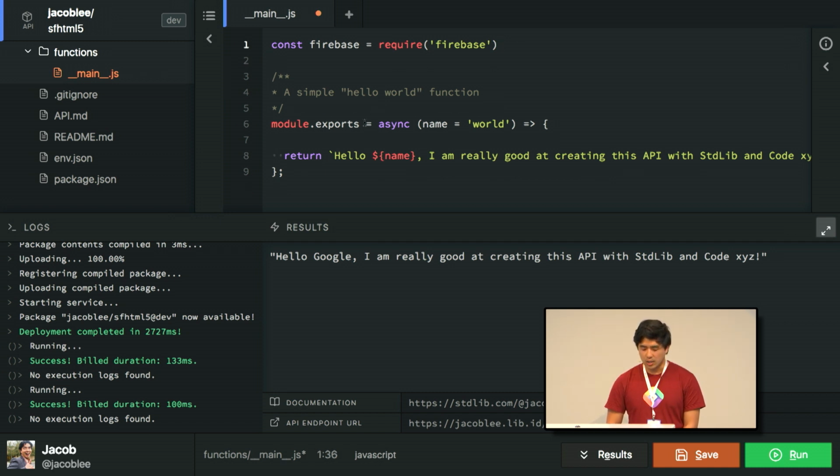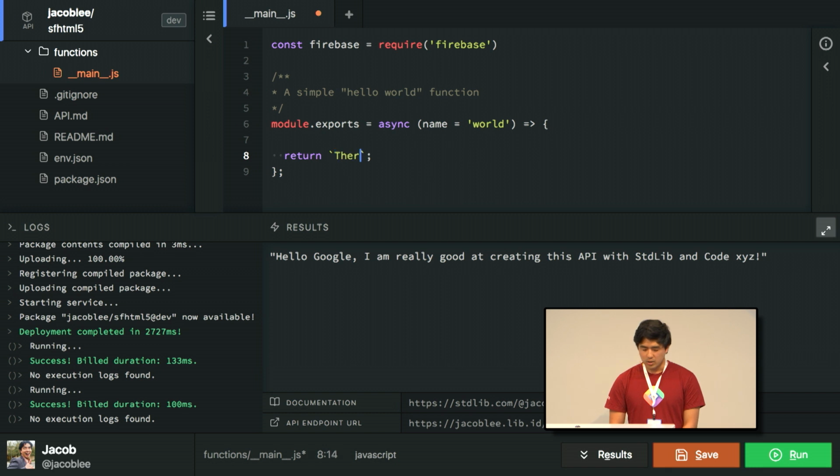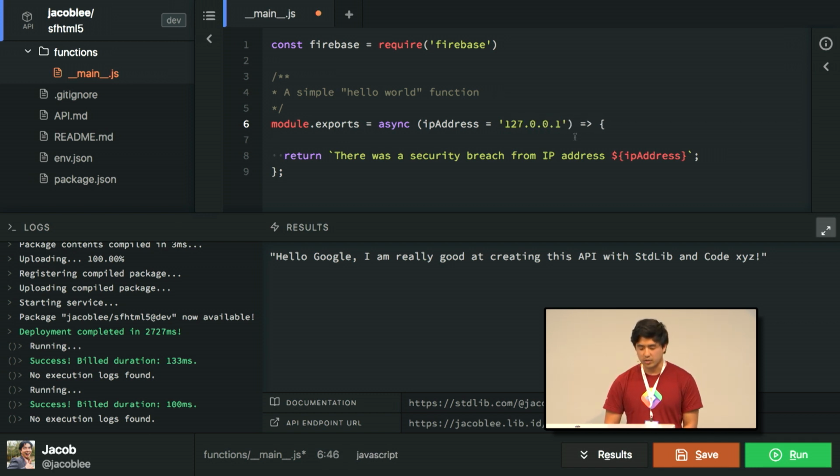So you can imagine, this is a very trivial example, just returning basically hello world, but I can instead say, there was a security breach from IP address. I'll change this name parameter to be IP address, and I'll default this to like 127 localhost by default, whatever.